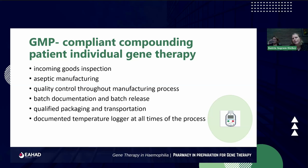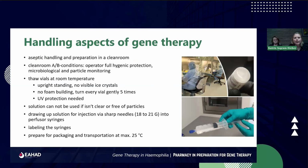This is why we have this temperature logger at all times in the process, starting when the product arrives in the GMP compliant compounder, through the whole process of thawing the vials, transporting the vials, until it's actually at the patient's place in the Haemophilia dosing center. This is just an example of a temperature logger which we used.